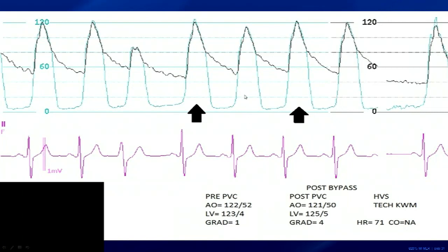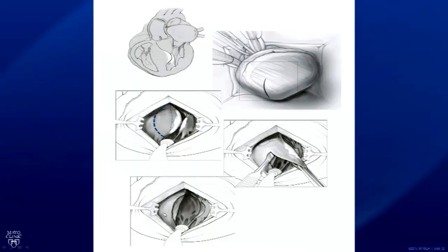And after operation, in the operating room, we measure pressures again. And this is what we ought to see. No gradient between the left ventricle and the aorta if the myectomy is adequate. So it's the measurement of pressures as well as the echocardiogram that tell us when we've done enough of a myectomy to relieve the symptoms.